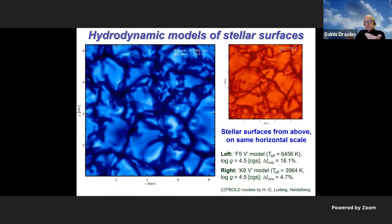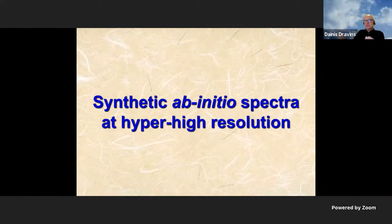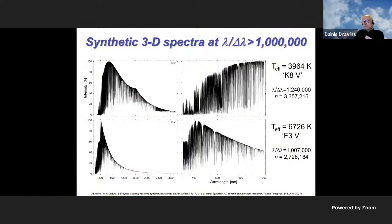But what is new is that it starts to become realistic to use these models for synthetic spectral calculations, not only of idealized spectral lines, but complete spectra, basically taking all the lines, with laboratory data from databases such as VALD or others, and computing synthetic spectra at hyper-high resolution. This expression hyper-high means step sizes in the wavelength domain that correspond to a resolving power in excess of maybe 1 million or so. You cannot use the word ultra high because ultra high is already taken by 200,000 type of resolutions.